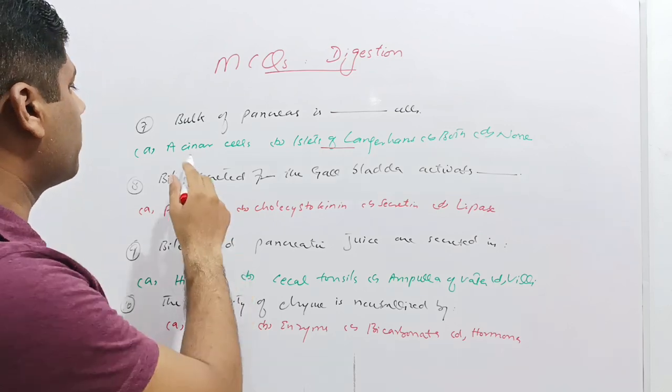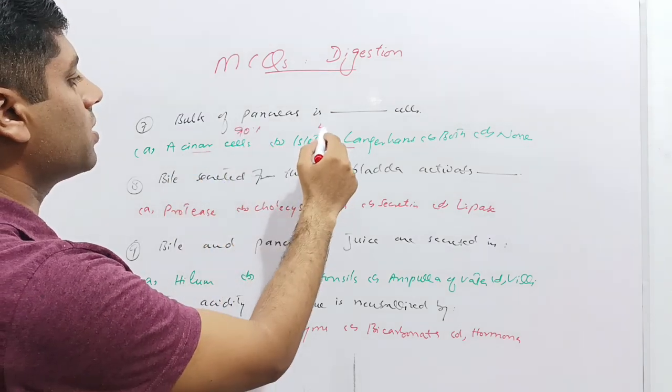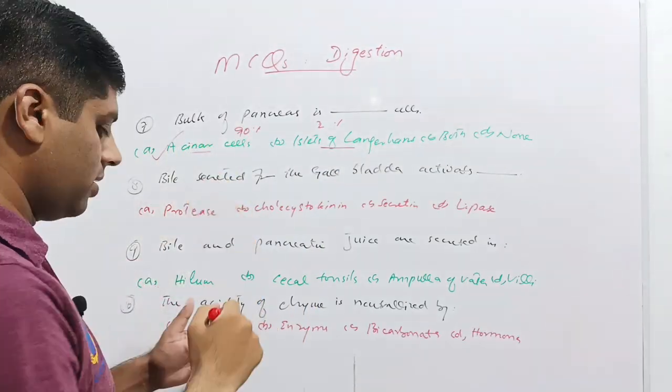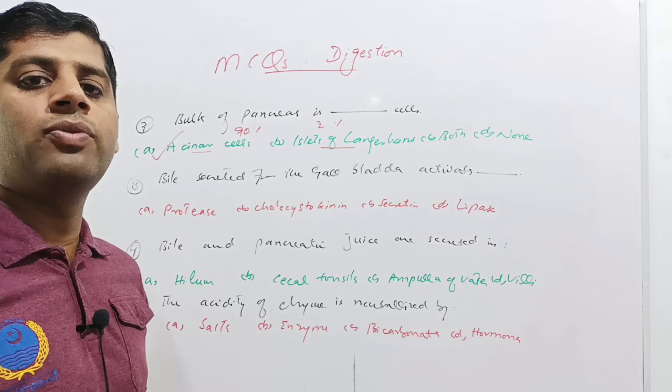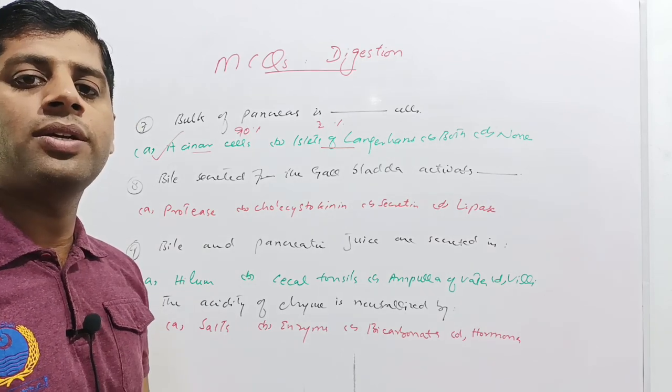Exocrine secretions come from the acinar cells, and 90% of the cells are acinar cells, while 2% are the islets of Langerhans. So option A is correct, that the bulk of the pancreas, or the main volume or mass of the pancreas, is the acinar cells. Acinar cells secrete pancreatic juice.